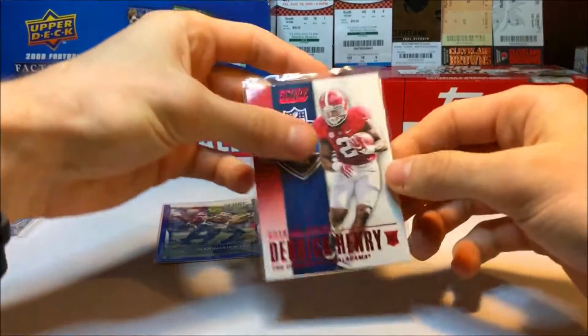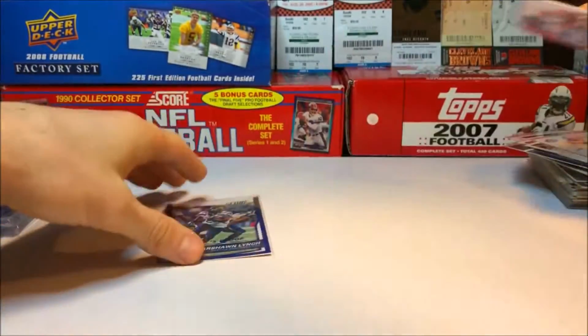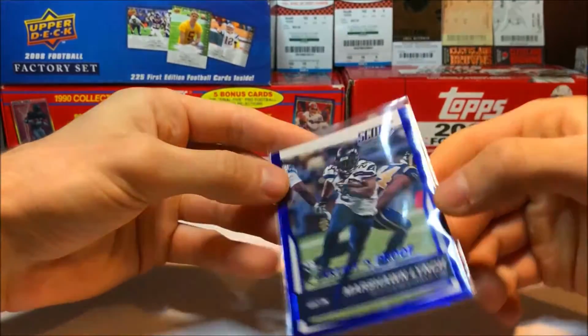And then this one was really cool to find. Derrick Henry red parallel, his rookie from 2016 score. And then lastly in that pile is a Marshawn Lynch artist proof. And this is numbered out of 35.